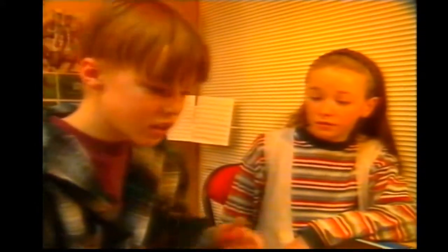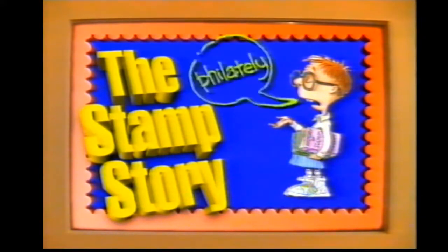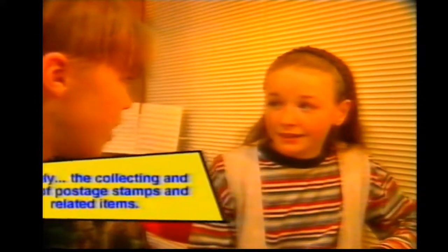Well, can we look up something now? Sure, like what? How about something to do with stamps? Like how they're made? Okay, here we go. What's that? Philately. What's philately? That's stamp collecting, except you say it like this: Phil-lat-e-ly. Oh, philately. Okay, so how are stamps made? Let's see.